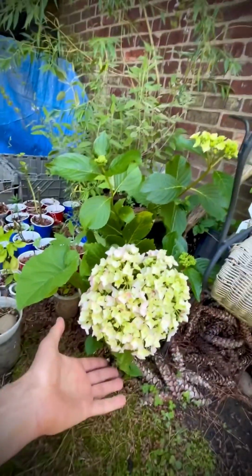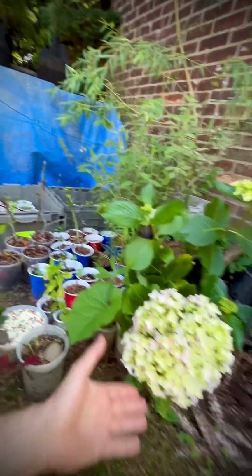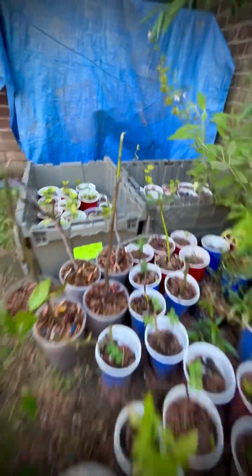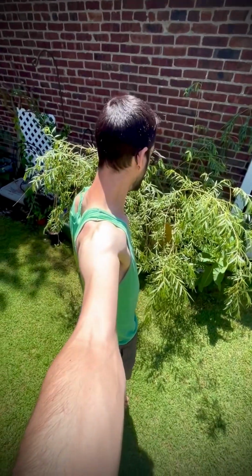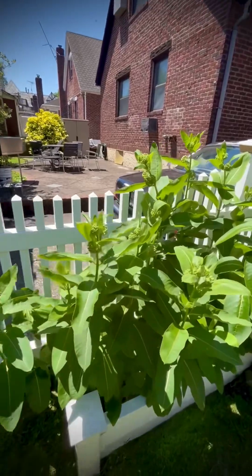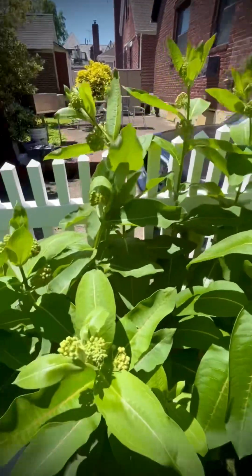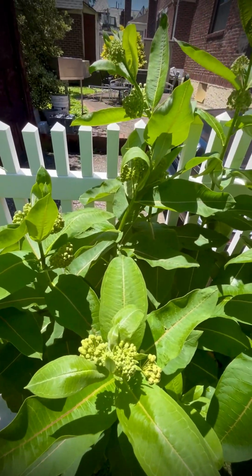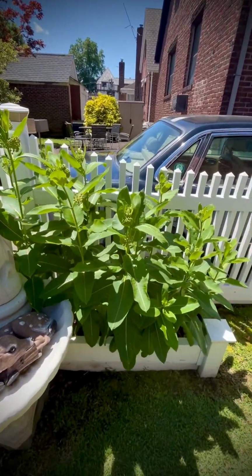That's probably the biggest flower I've got. My hydrangea, the first ever successful cutting. Some milkweed cuttings, everything else over here. I love my willow tree, another successful cutting. All of my milkweed is blooming. They're like 4 foot tall right now. I love my milkweed. All of the butterflies are going to come and lay their eggs, and then it'll be monarch season. It's monarch season right now.